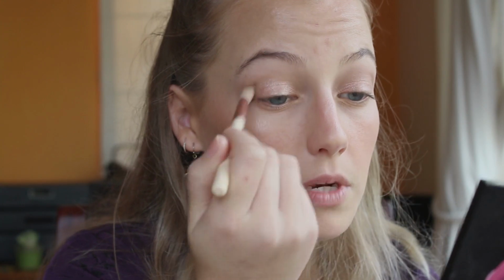Then what I'm gonna do, just to finish up, I'm gonna take that brush that we used beforehand. I'm gonna dip into that lightest shade in the Nudes palette, just any light nude shade, and just blend over that again. Just so that I make sure that the shimmer and the mattes blend into each other nicely. But that MAC pigment is really nice. It's such a beautiful wash of color.